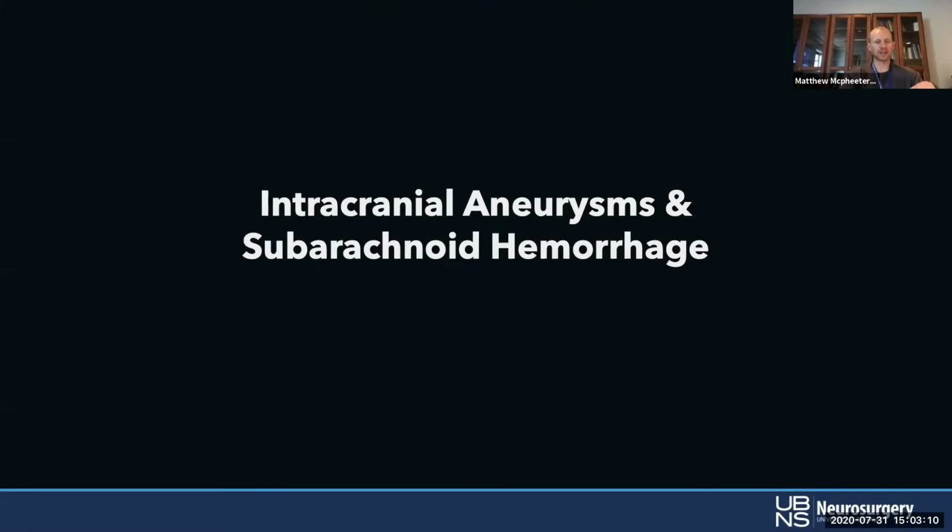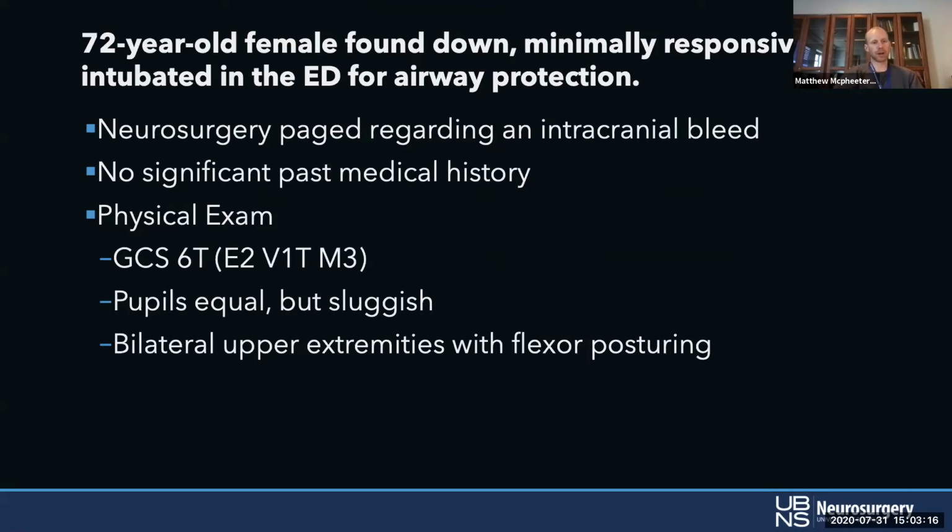Let's start with a little bit of a case example on this one. So, starting out with a 72-year-old female. She was found down, minimally responsive. Because of that, they intubated her in the emergency department for airway protection. You got paged, and the ED resident told you as well.